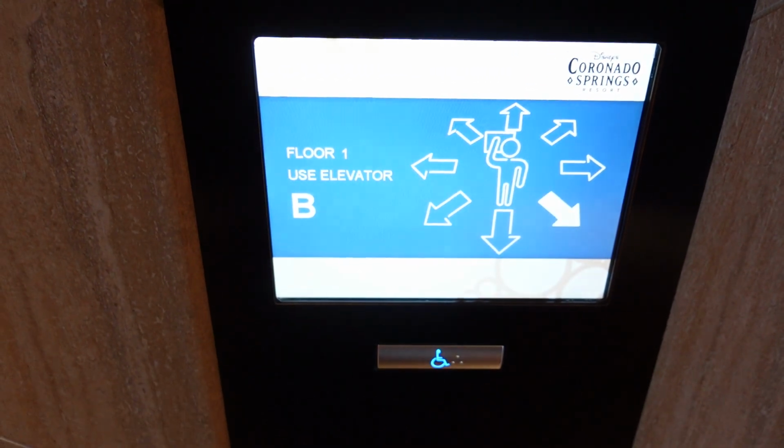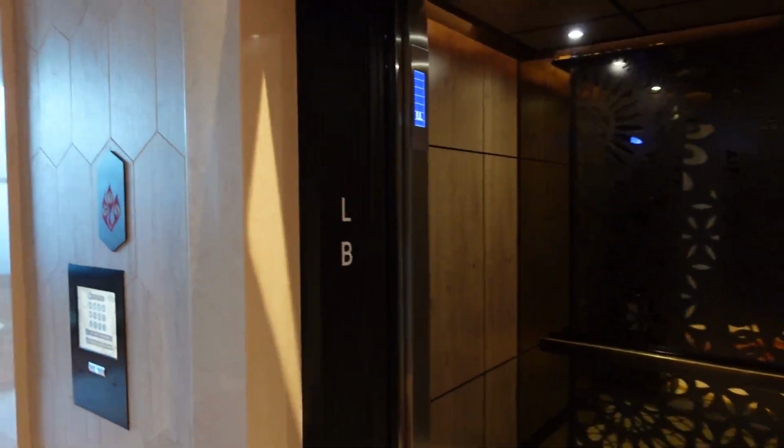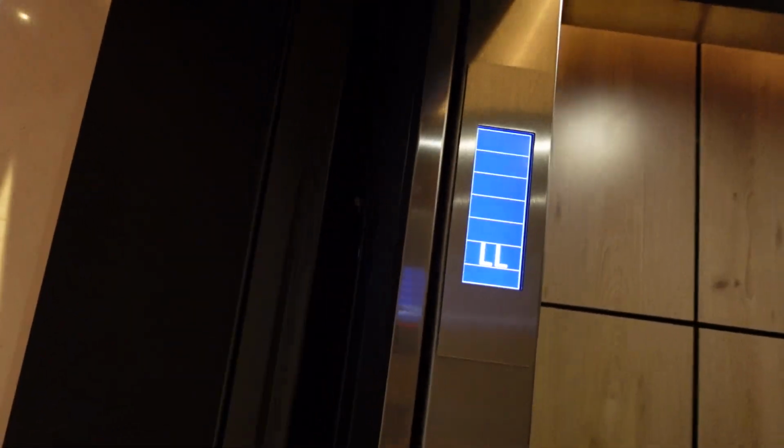We want to go to the lower level. It's telling us elevator B. Elevator B has opened up, and you can see on the side here it says LL for lower level. And again, no touch panels at all inside this elevator, but in the elevator you will see some Mickeys in the design. How cool is that? The reason we came to the lower level is because the lobby is actually on the second level, or really the lobby level.